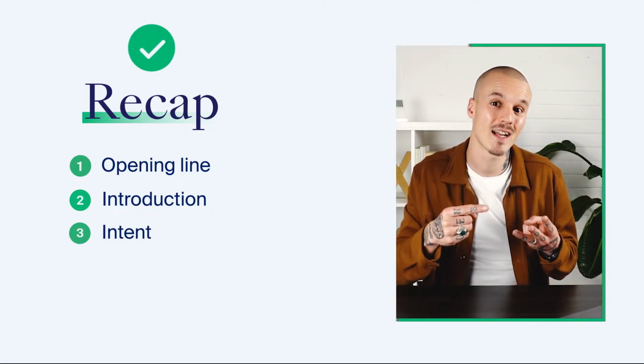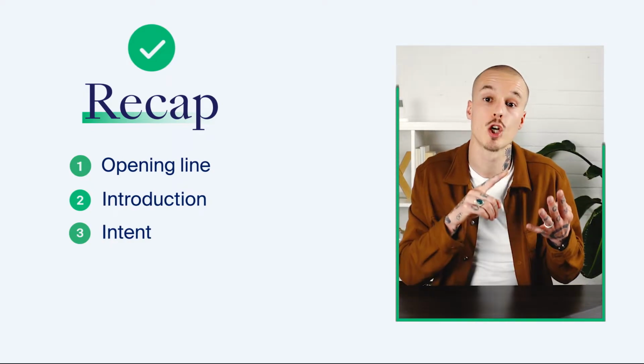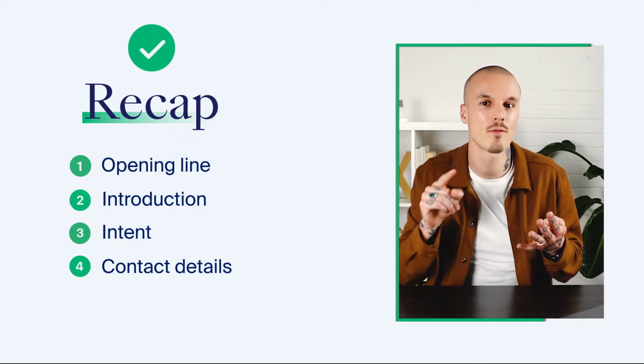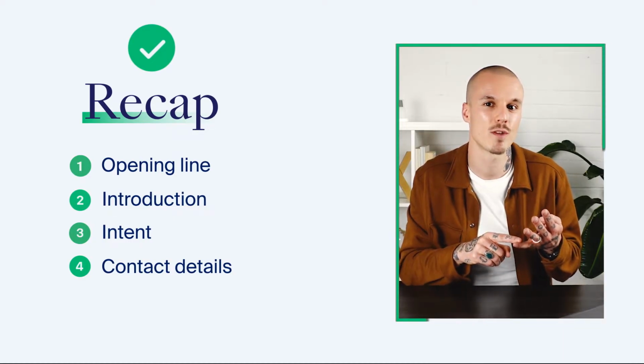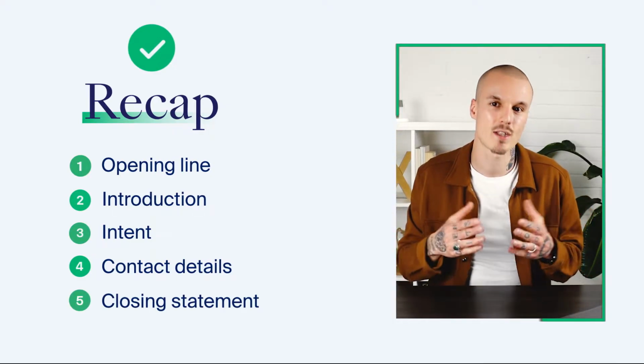Intent, making it clear why you want to work with the reader and why they should want to work with you. Contact details, making yourself available so that now you have the reader's attention, they can get in touch with you as soon as possible. Finally, a great closing statement which thanks the reader for their time.